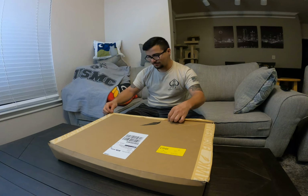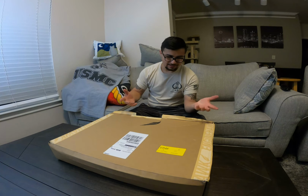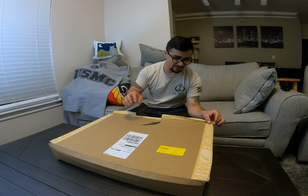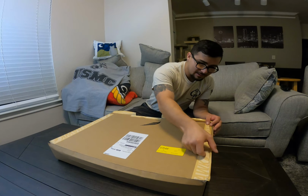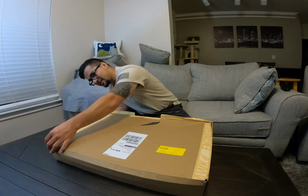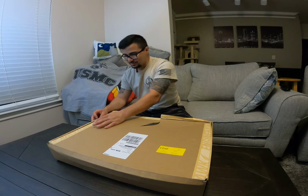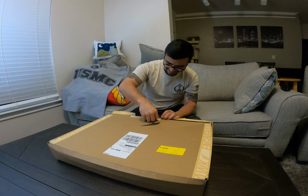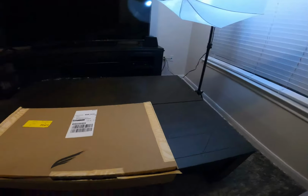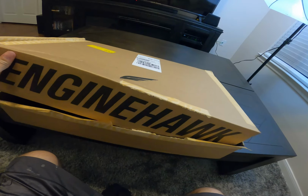So first off, it's not that secure. I literally just peeled the tape off. I don't know if you guys care about that. I didn't even need to touch that side, that side's already done. Just cutting it with your nails is enough. And that's it. The tape is not that great, but if you look over here, this is the ENGINEHAWK experience that you pay for.